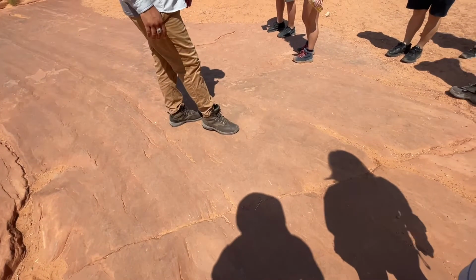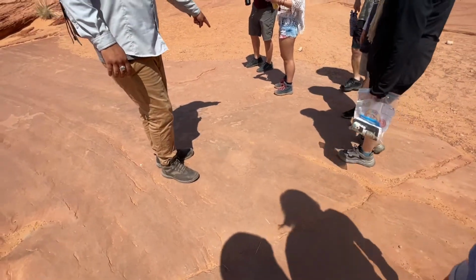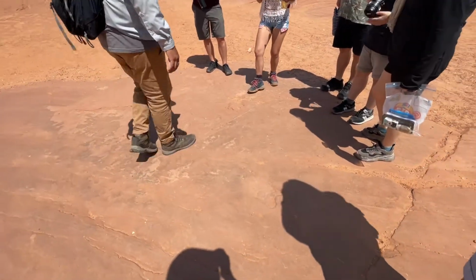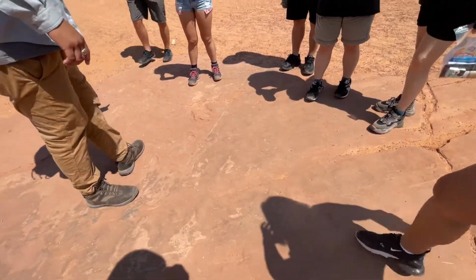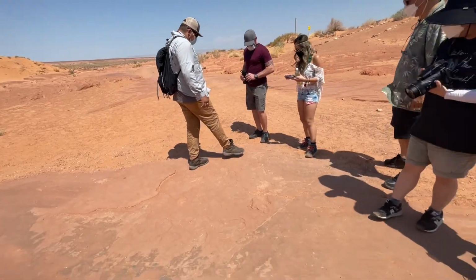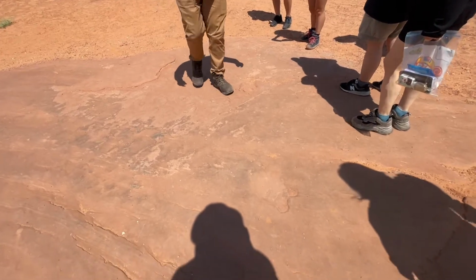So for tracks. Really? First one's right here. What? So your little toes. Are you serious? Second one's right in front of you, right on your left foot. You can see the outline of that one. This one. And the other one, I believe you're stepping on right there. Right here, this one's faded out. So that's the first one, the second one, third, and the fourth's right there.